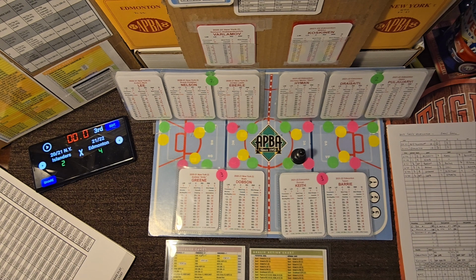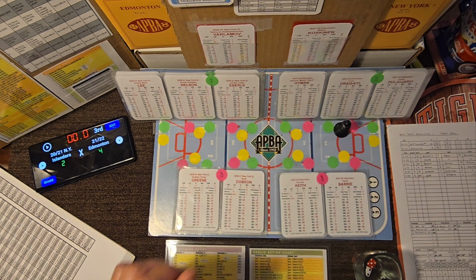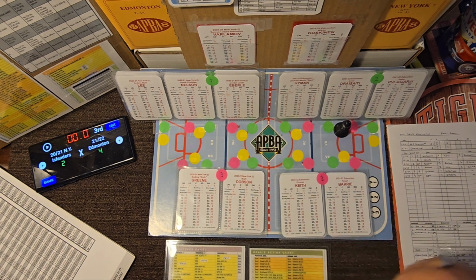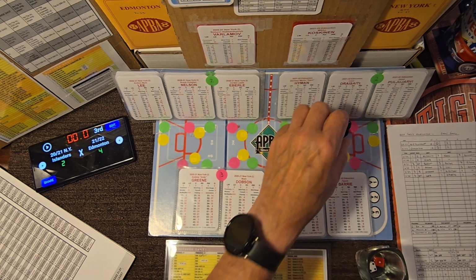And here comes Edmonton with a 2-goal lead. Duncan Keith, 54 is a 32. Their intimidation of 14. 2, 4, 6. It is not. So Duncan Keith is going to pass the puck to Draisaitl. And here comes Edmonton. Draisaitl. 14's a 30. Icing.